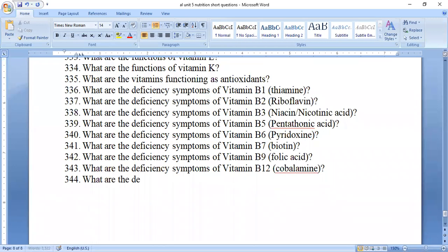Right. What are the deficiency symptoms of vitamin C, that is ascorbic acid? Scurvy. Delayed wound healing. Sir, inside the brackets, it says characterized by degeneration of skin and teeth. We will speak about it in detail. Okay, sir. The characteristics of beriberi and such things are already in the syllabus. We will separately place a question for that. So the deficiency symptoms of vitamin C are scurvy and delayed wound healing.